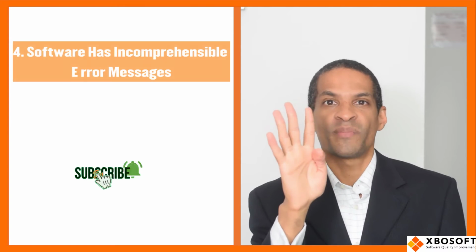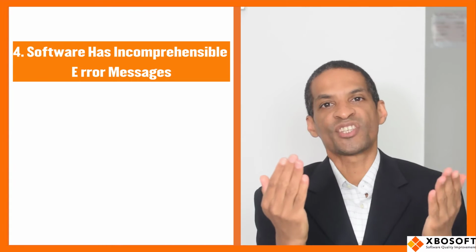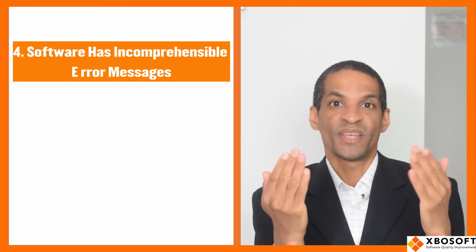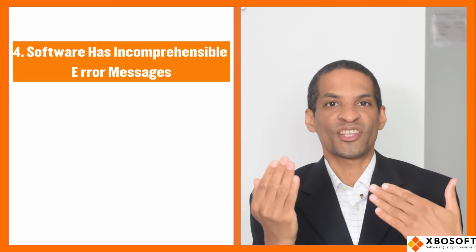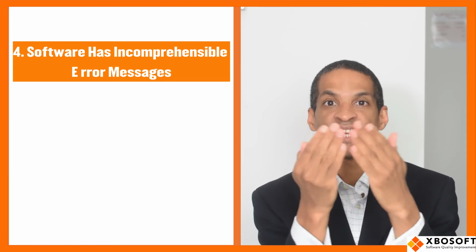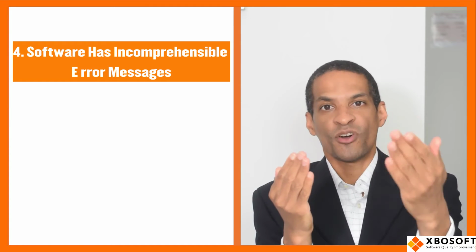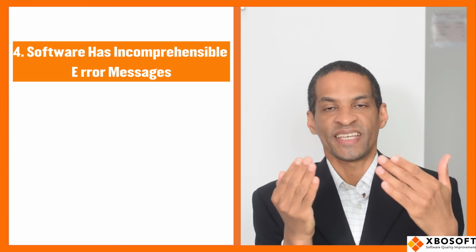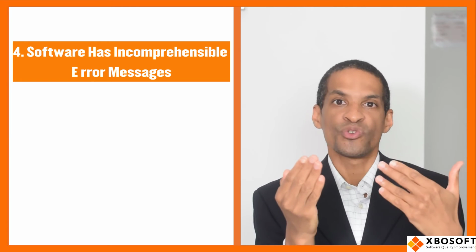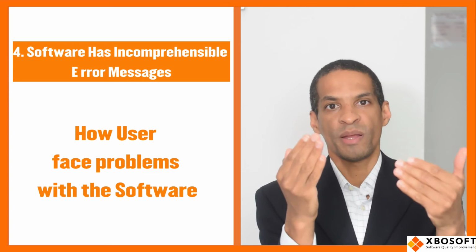The fourth symptom is that your software has incomprehensible error messages. If the software doesn't respond appropriately, it could just crash, or you could get an error message. But suppose the end user receives an error message they cannot understand. In that case, this is also related to the developer not really understanding and thinking about the end users and how they interact and how they face problems with the software.